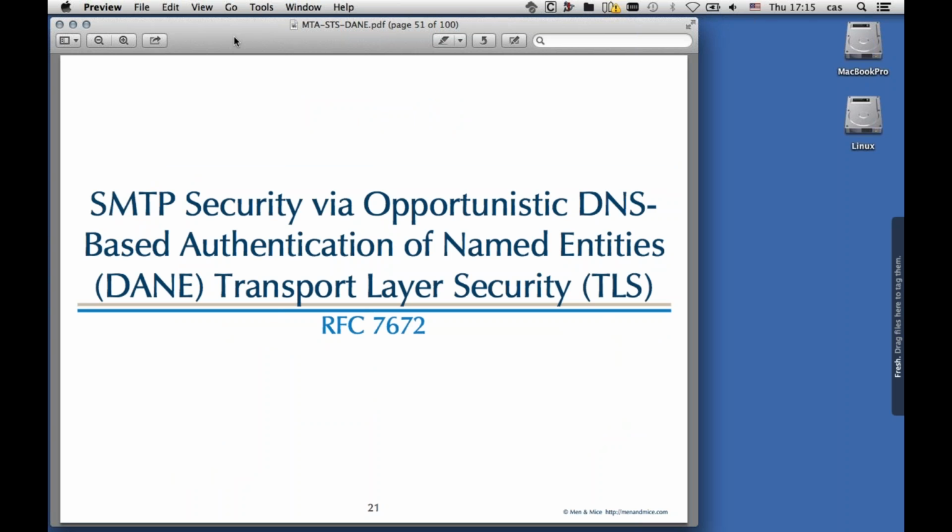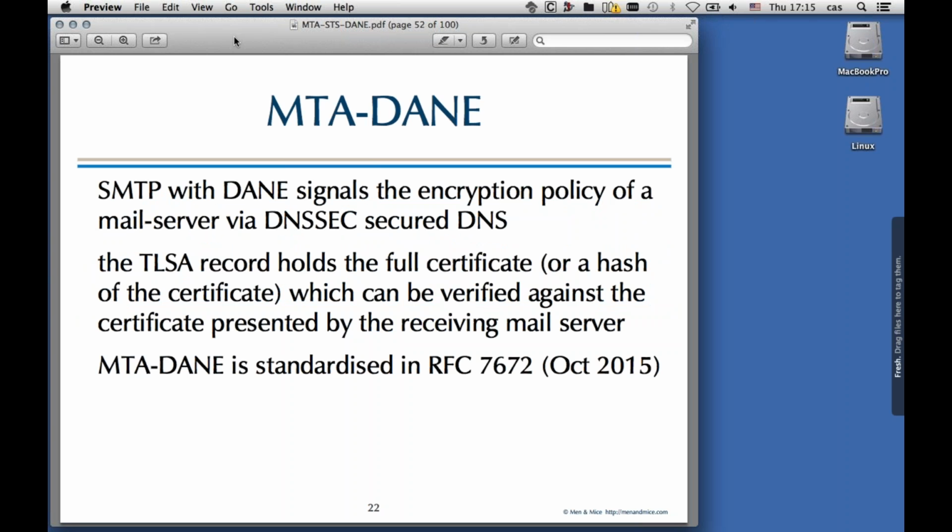Now let's compare that with DANE. DANE is the SMTP security via opportunistic DNS-based authentication of named entities transport layer security, RFC 7672. Now that's a mouthful. What does it do? While MTA-STS is transporting the policy via a web server and a JSON document, SMTP with DANE signals the policy via DNS alone. So there's no need to have a web server.